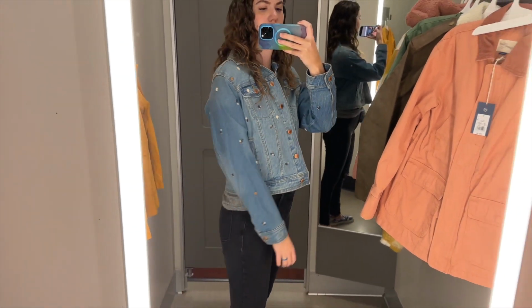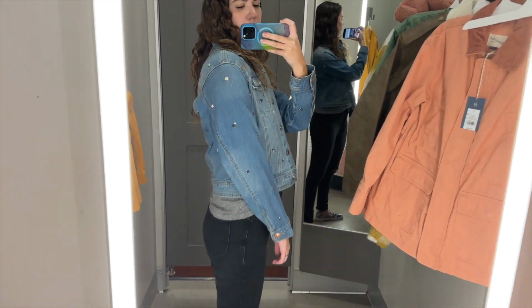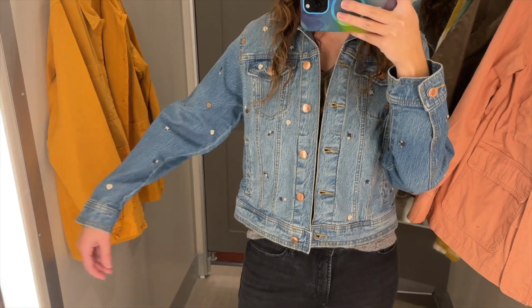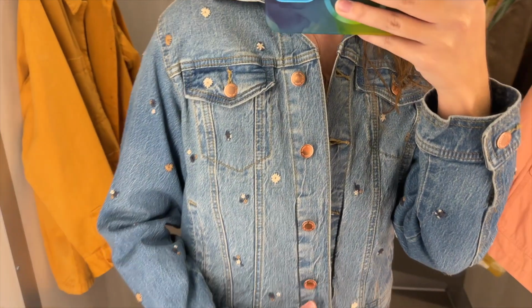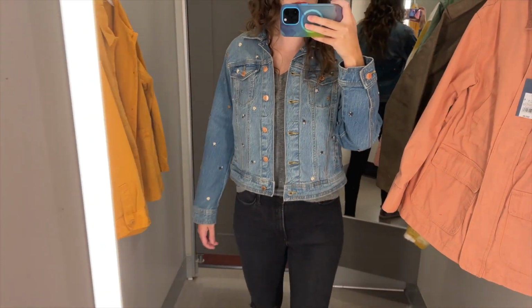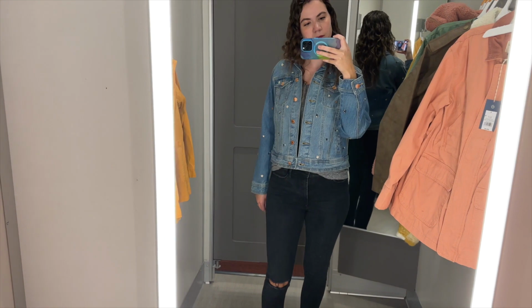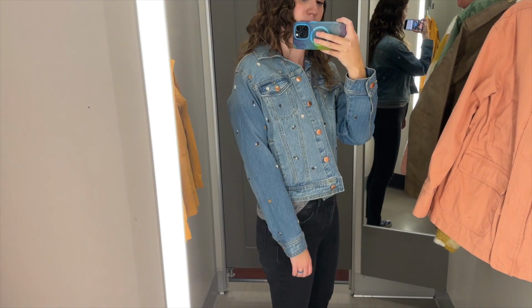It is a cropped length and the torso is faded compared to the color of the sleeves. Even with it being an extra small, the sleeves were still a good length, and I love the little flowers on this jacket. It's a subtle detail that would be missed from a distance, but up close you can see those details, which is so fun. Jean jackets are just so versatile, and I think this one is a winner.